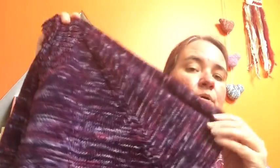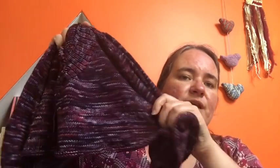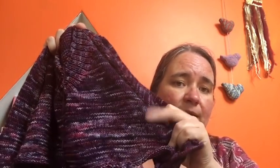I have tried this on, and I've also blocked the portion of the body that I've knit, because it was coming up quite short on me. So from this point down on the body, the pattern has you knit only 1 more inch in this main colour, and then you start the big band of colour work at the bottom.